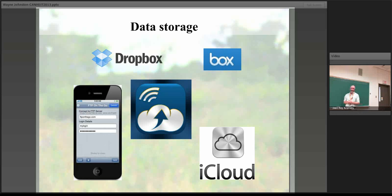Another option is to store back on the university servers, either by FTP, there's one example there of FTP on the go, or on enterprise platforms back at the home campus. So for example, the researcher who's working in Latin America, once he's transcribed the audio interviews, he stores those transcriptions in a SharePoint site back on our home campus. So that kind of thing is an option.